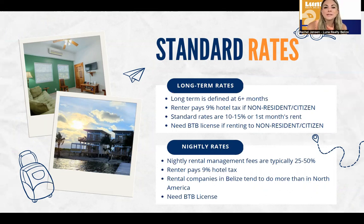There are two different types of rentals that you can have here on the island. The first is a long-term rental, and the second is nightly rental or vacation rental. Long-term rental is typically defined as 6 months or more. So as an owner of a home, you will decide if you want to rent out your home on a long-term basis for 6 months or more, or if you want to rent it out on a nightly basis.